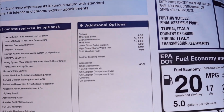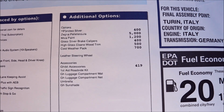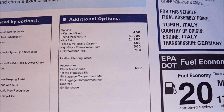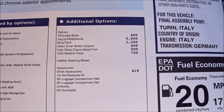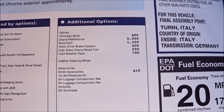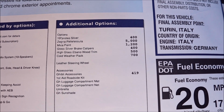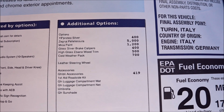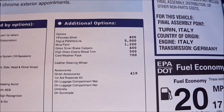So the options, let's see what they cost to have all this stuff. The 19-inch Proteo silver wheels, $400. The Zegna palette to suit the leather, $5,000. That's your big one. The Mica paint, $1,200, which gives it that metallic flake. The gloss silver calipers, $400. The high gloss Ebano wood trim, $500. And the cold weather pack, which gives us that climate control, $700.